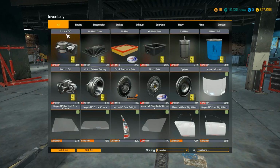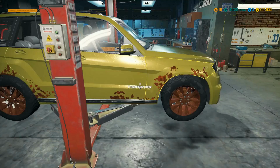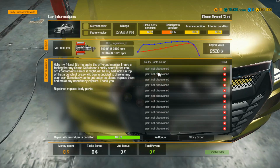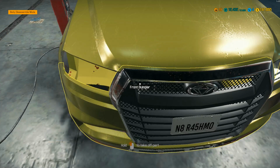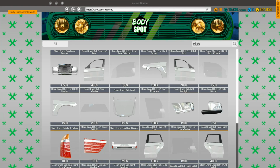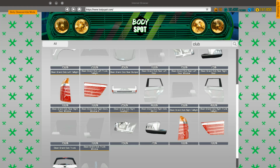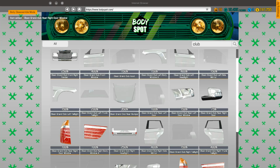Right, I better clear out all of this, because I think I might start with the body repairs actually. What does it need? Headlight, tail light, and right rear door window. Green knob. Now I need a right headlight, right tail light. Hope that's the right tail light. And right rear door window and left side mirror.